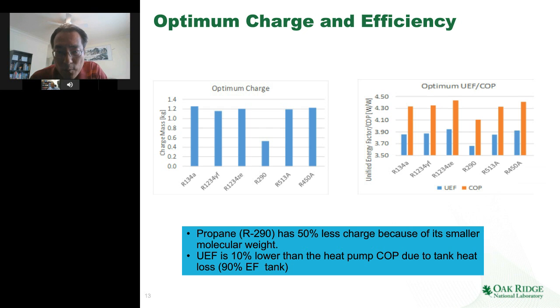just because it's a lighter molecule. And for the UEF, you can see the blue spots indicate that they are all similar, except propane. Propane is lower, but it's not the fault of its properties, just because propane is a larger capacity refrigerant. It provides a higher capacity in the same heat exchangers. It leads to a smaller energy factor.